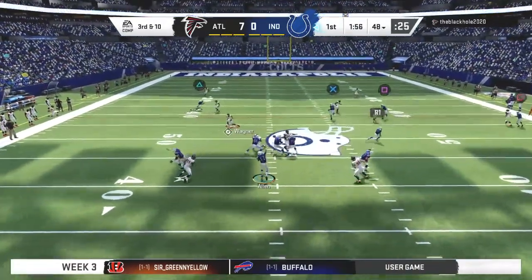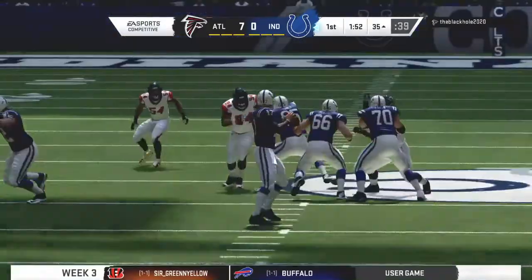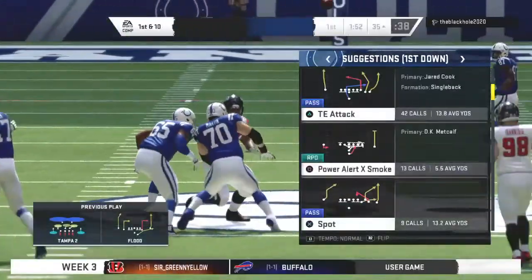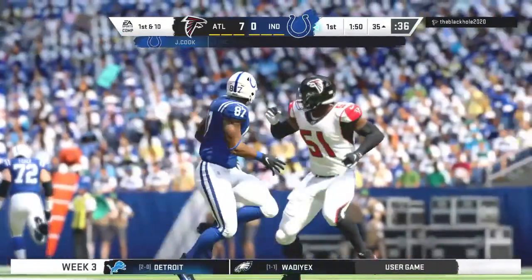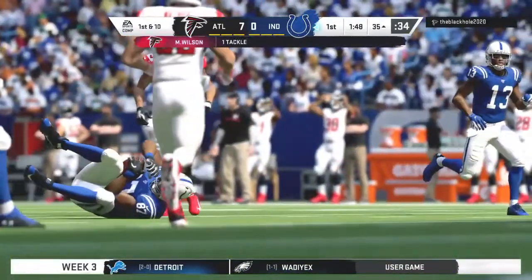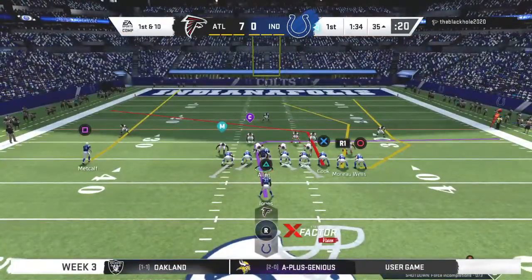On 3rd down, Allen. And he finds Cook. And that's going to be good for another first down as the tackle's made at the Falcons' 35. That's good for the Colts. First down. Well, sometimes our pregame meetings do pay off, don't they? What do the guys in the locker room call him? Well, they said it with a chuckle. They called him Old Reliable.